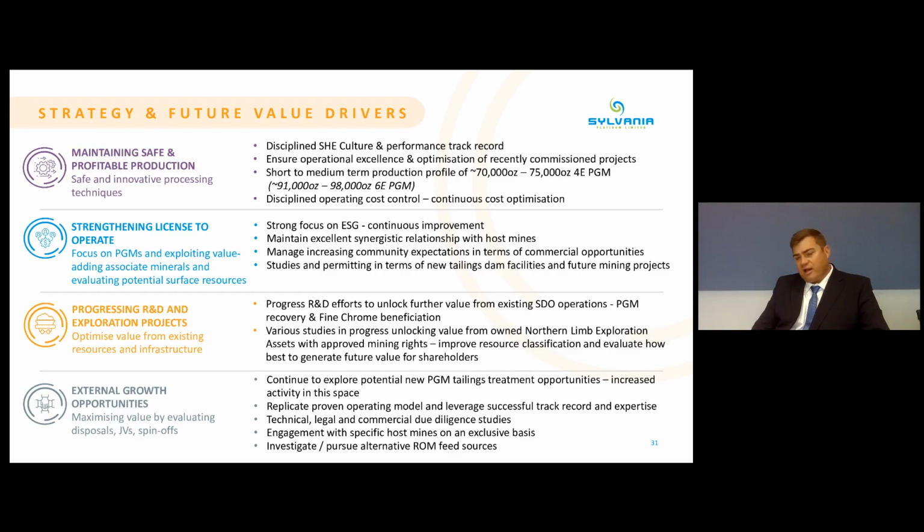In terms of our license to operate, ESG has become a lot more significant in recent periods, especially for our investors and the institutions we're dealing with, but also in terms of our license in the communities we operate with, our employees and also our stakeholders. It is important that we maintain those principles, and also, more practically, focus on items like the permitting and authorizations around the tailings dams, having that timeously in place.